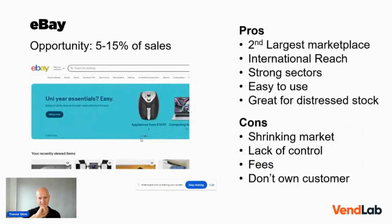eBay is probably the second biggest opportunity in terms of marketplaces. It's an awful lot smaller than Amazon, with a lower customer base, but it has international reach and is very strong in certain sectors. Electronics is good, particularly if you're the kind of company that has end of line stock or something like that. Also, people just go on to buy it.